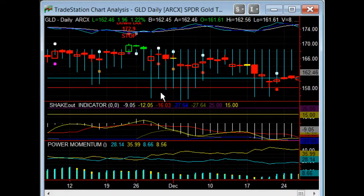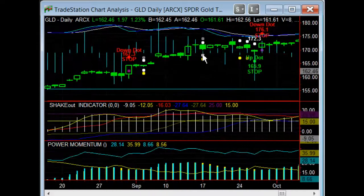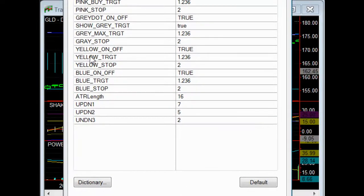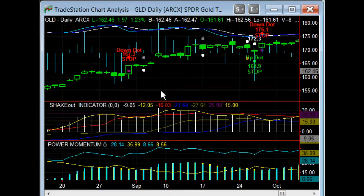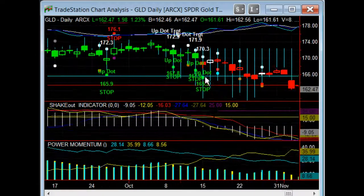And so if we scroll back, maybe we'll find a yellow. Oh, here's some yellows. Okay, same situation. Yellow dot goes back to the same format. I can turn it off, and they disappear, just like that. So this becomes the advantage to having the input capability with a variety of the different indicators.